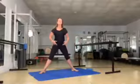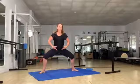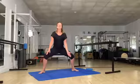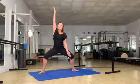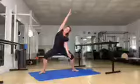With more to add to this, we need to rotate, side bending, reaching and flexing. We've got the squat, our thighs are wide, our knees are pulling backwards. Hand to the side, hand to the sky. Side lean, breathe in. Side bend, cross.